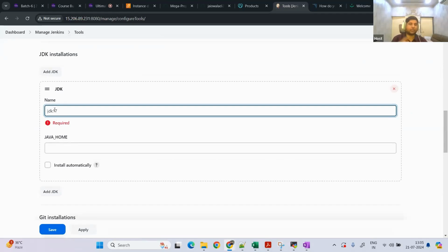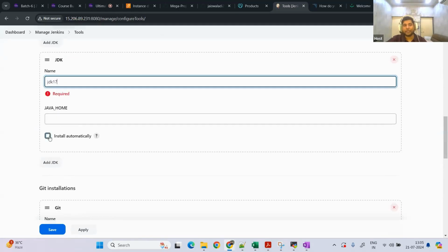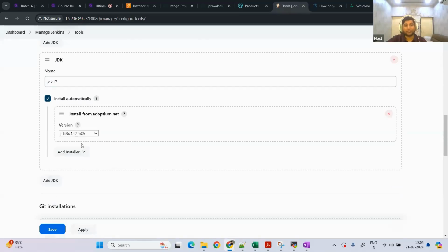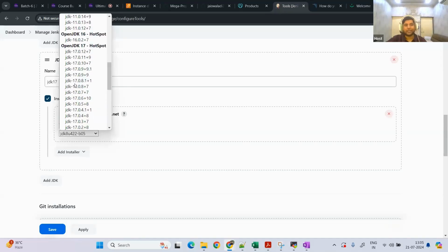And one more thing that I'll tell you is that it's not mandatory that you configure it, because as I said, when we set up Jenkins, by default we need to install one Java, right? So that Java is already present. But in case you want to use a different version, you can configure it here. Let's say I'll click on install automatically. And here, the second option that you see, install from adoptium.net. This option is visible because we have installed the Eclipse Temurin Installer plugin. Okay. And here we can select the version, whichever we want to use. I'll just go with this one.